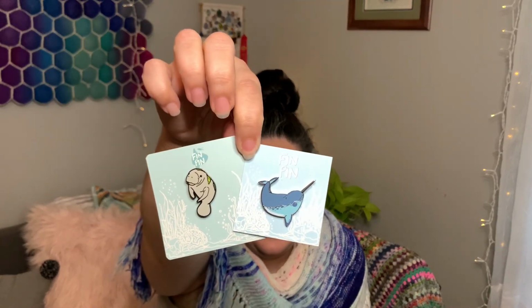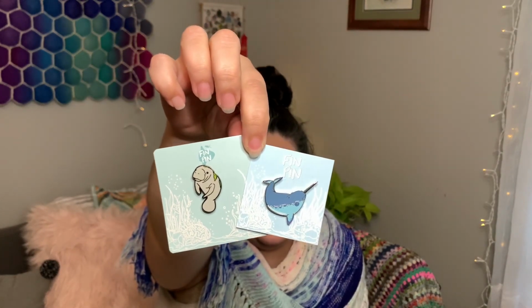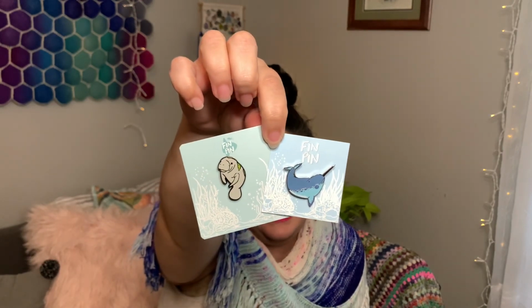So this may not be exactly knitting related, but I know that a lot of knitters collect enamel pins. I've got my little pennant back there where I like to put some of my pins. I've been trying to get a little bit braver about putting them on some of my bags, but my cousin's wife has a little Etsy shop, and she works with marine life, and I ordered a manatee pin for me and Naomi, and I have this little narwhal pin. She was doing half off, which was extremely generous, on Earth Day, so that was back in April, almost a month ago now. So yeah, these are super cute.